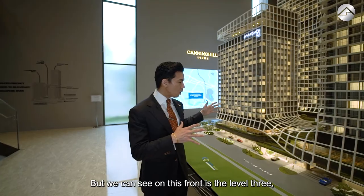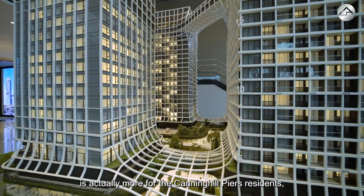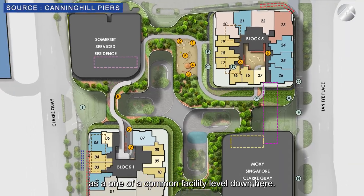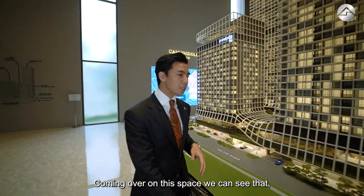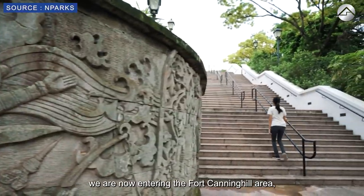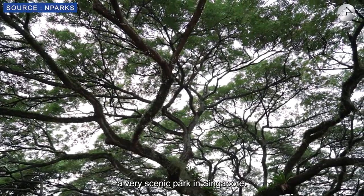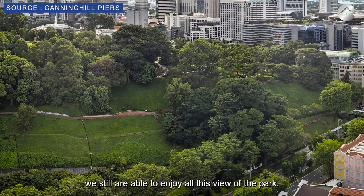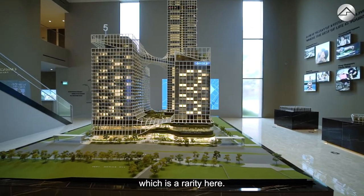But we can see on this front is that level 3 is actually more for the Canninghill Piers residents as a common facility level down here. Coming over on this space, we can see that we are now entering the Fort Canning Hill area, a very scenic park in Singapore, and right in the middle of the city here, we still are able to enjoy all this view of the park, which is a rarity here.